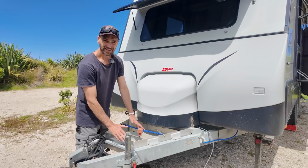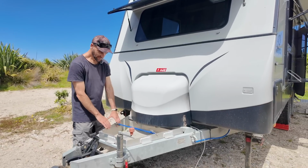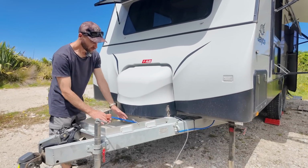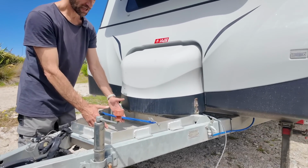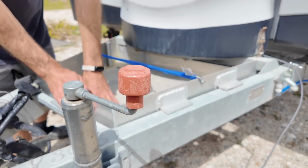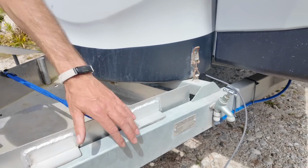Another cool addition the previous owner added to this Caravan is this tray on the drawbar here. Normally there's nothing here, right? It's just an empty space on the drawbar. So he had an engineer make up this tray. I think it has been glued on here.